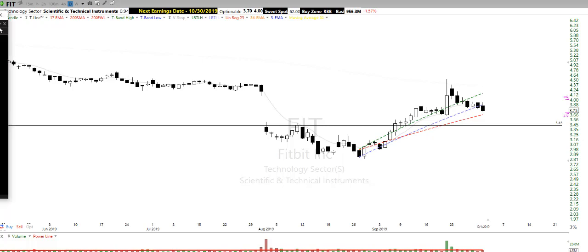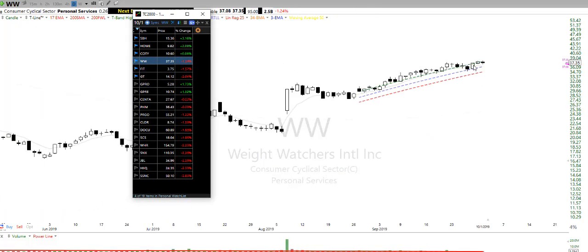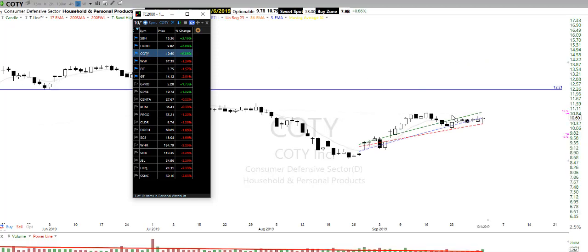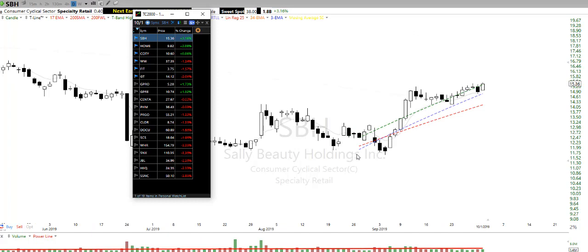So anyway, let's see. We have the band still up there. So here's WW. Look where WW is. It's right there. Look where Cody is. Haven't even talked about Cody. Look at that nice little run up. Wouldn't that be a nice buy right there in Cody? Look at that. I mean, you just don't get them any prettier than this right here.